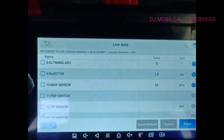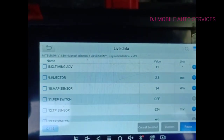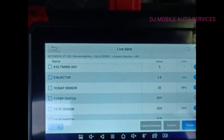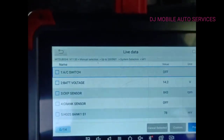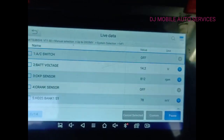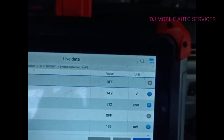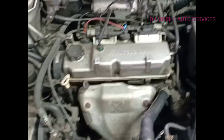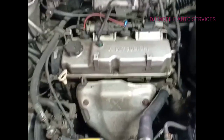My MAP is reading good, and my TPS is reading 624 millivolts, which is about 0.6 volts, so right now it's closed. I'm not seeing any indication of anything that would give me engine trouble, because you're actually hearing the vehicle sounding real well. Let's go to the hood, matter of fact, and hear how it sounds. The vehicle runs pretty well. It doesn't sound like a misfire or anything like that.